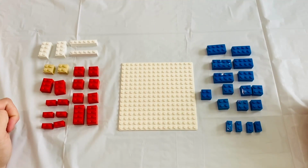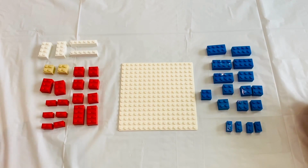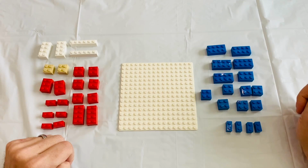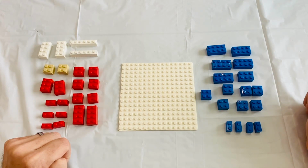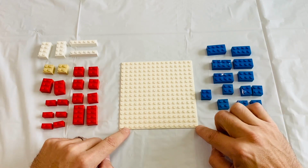All right, we are gonna get started building our Captain America. Now, before I build, I like to separate all of my pieces out just like this. I sort them by color and by size. That way it makes it a little bit easier for me to find my pieces and I can get them quicker. Now, for the first step, we are going to need a Lego base plate, which is right here. Now, you actually don't have to have a Lego base plate in order to build Captain America, but it will make the process a little bit easier because it makes it sturdier while you're building. So I'm gonna use a base plate for this build.